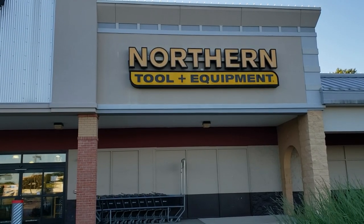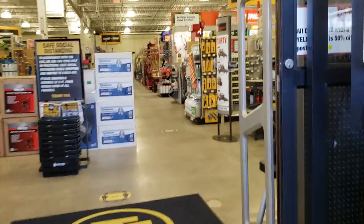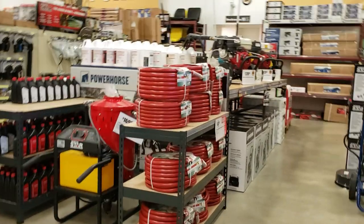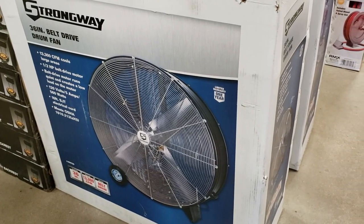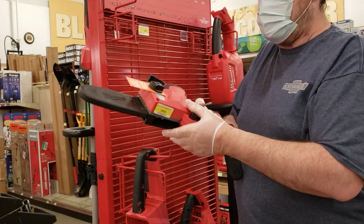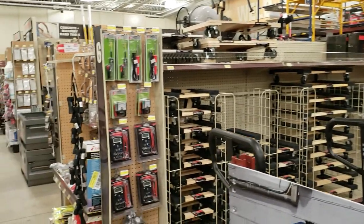So we're at Northern Tool. They carry tools. We're going in the store, so let's do this. Big fan. Yeah. I like it. Flash can have fun with this one. Yeah.